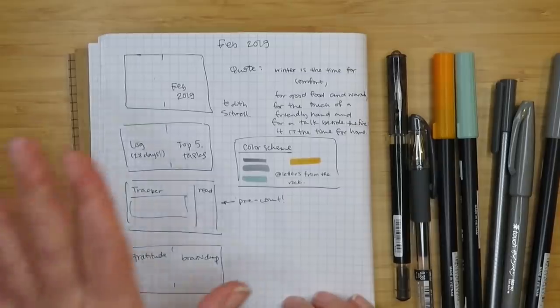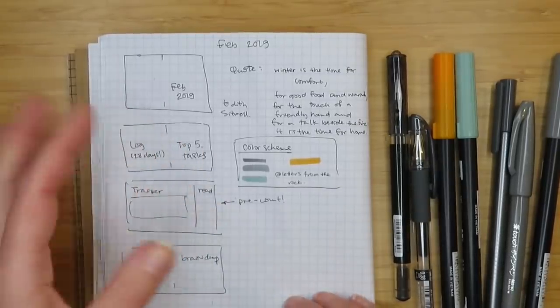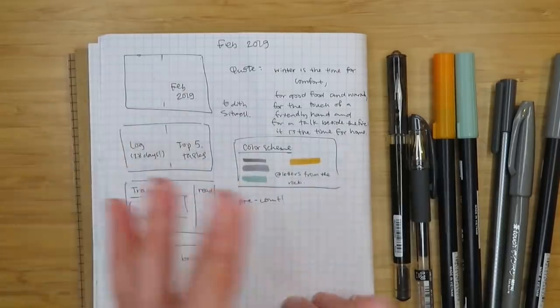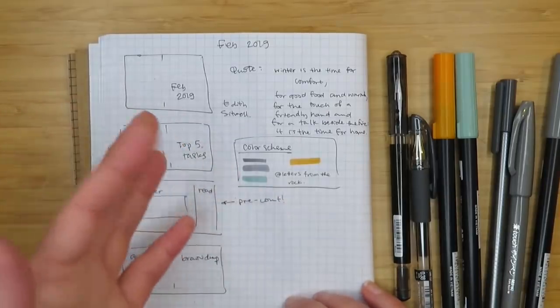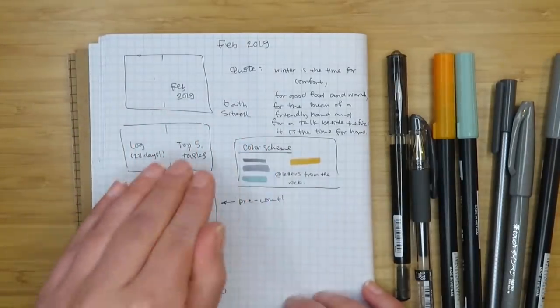Okay, so February. Things are not really going to change. For one thing, I am super busy right now, so I have found a monthly setup that seems to work. I don't really want to mess around with it. I don't really have the time to dedicate to figuring out if there are things that aren't working as well. So I'm just going to leave it as is for right now since it is working.